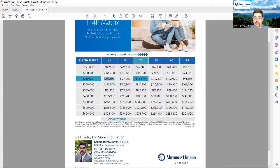But you can see, for somebody buying a $500,000 house who is 65, they're bringing less than half to the table, including closing costs. At 70, they're bringing just under $230,000, so they're basically putting $270,000 in their pocket compared to being a cash buyer. It creates tremendous opportunities for the realtors that understand this and the buyers that understand it and are willing to take a look at it and see how it works.